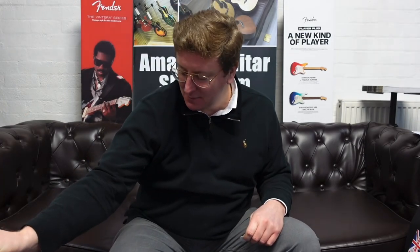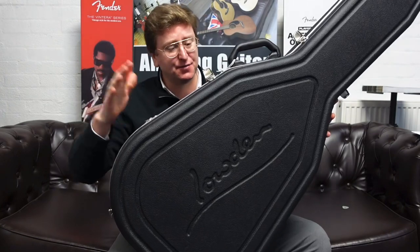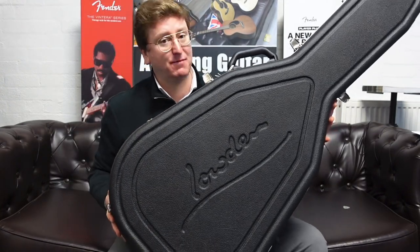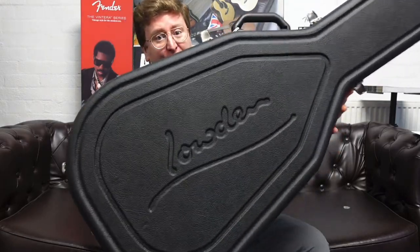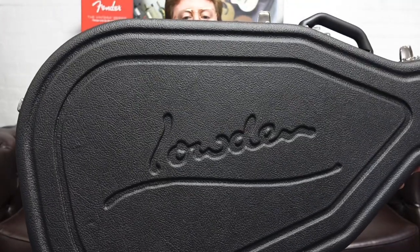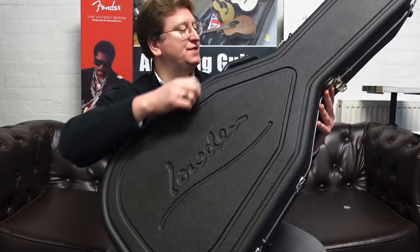And what the guitar comes with as well. I'm going to pop it down there. Comes with a really nice Hiscox Lowden hard case. So Lowden have got together with Hiscox, who make some beautiful cases. Made in the UK, and they are very, very good. It's got the Lowden logo printed onto the actual plastic, the ABS as well, which is very, very nice.